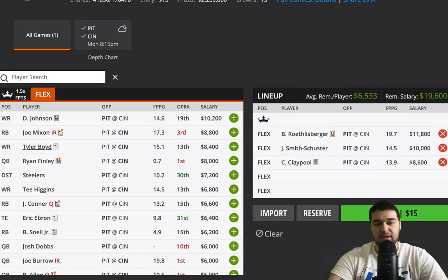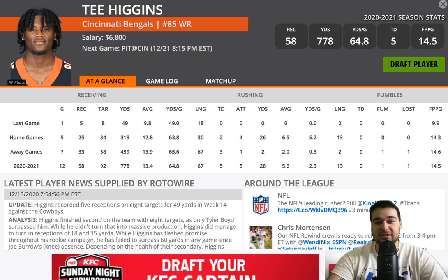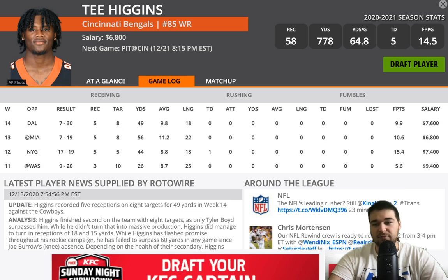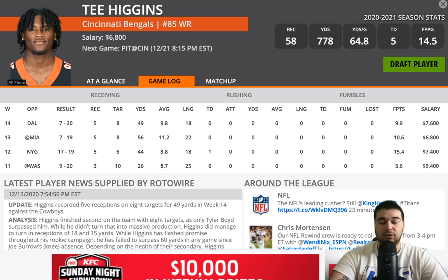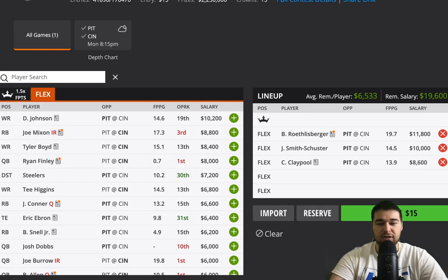All right, going down. T. Higgins again, 6,800. It's still too expensive for me. I do think that there's not much upside here with Higgins. Finley throwing to him, averaging 14.5 DraftKings points per week. But a lot of that was with Joe Burrow and all that. So probably not going to go to Higgins. I do want to get my Bengals exposure elsewhere.